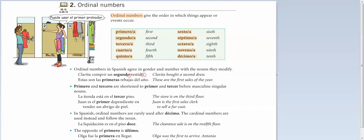All right, so for primero, I'll just use primero as the example. So you'd have primero, primera, primeros, and primeras. Okay, so you have to choose between those. And for segundo, I'll put segundo up there as well. You would have segundo, segunda, segundos, segundas.